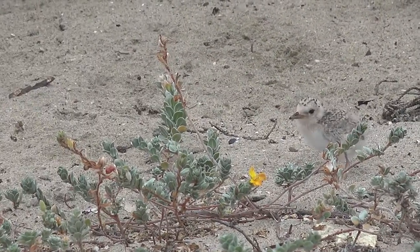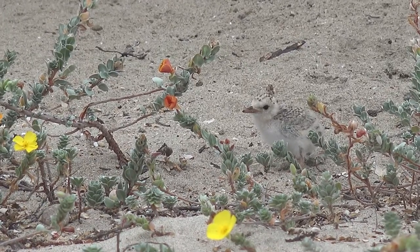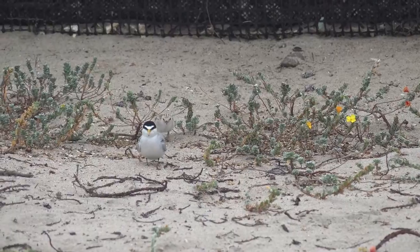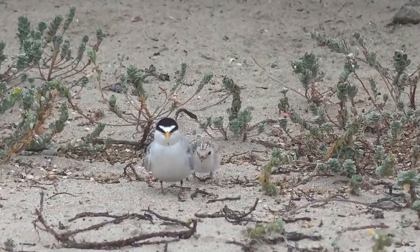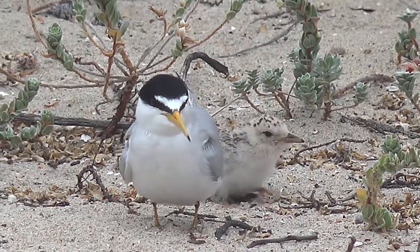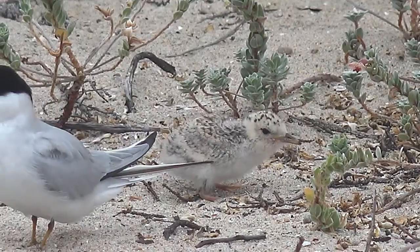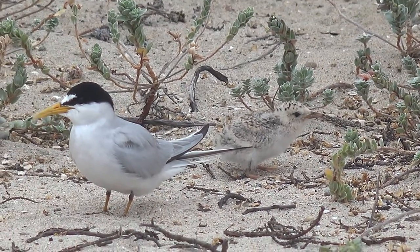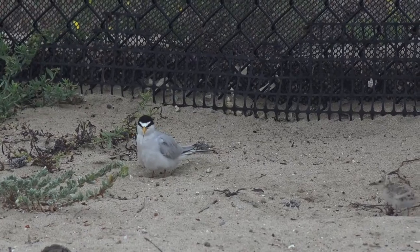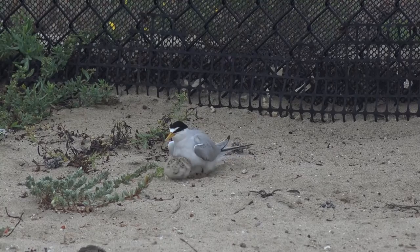Notice how this chick moves in the line of the vegetation to further camouflage it from predators. And when all else fails, the chick seeks the protection of the parent. Here's a nice warm place to snuggle up inside of.